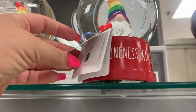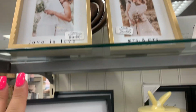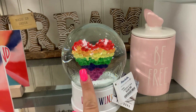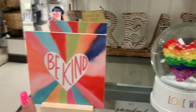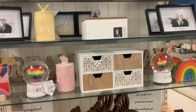This is Ray Dunn. And this is $14.99. They have two of these. They have some more of these frames here. Oh, here we go. So here's a Love Wins one, and it's $14.99. This is so cute, and I collect snow globes. I want to come back for this. And then they have this Be Kind for $4.99. So really nice to find this. Finally, something prideful.